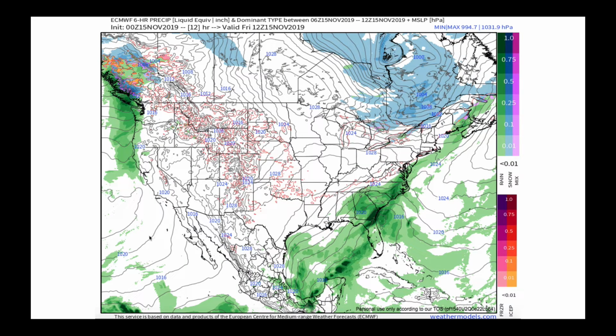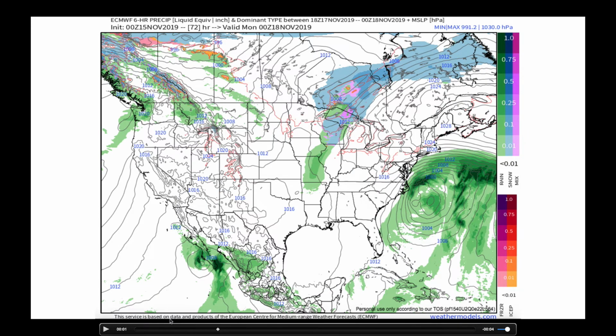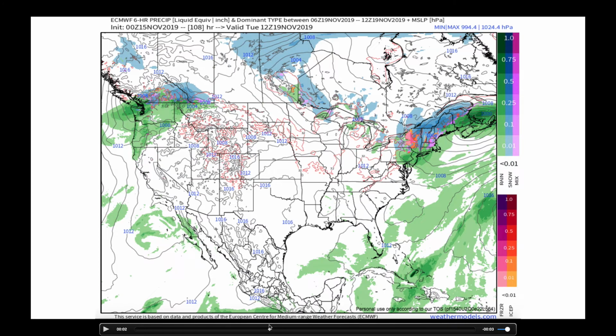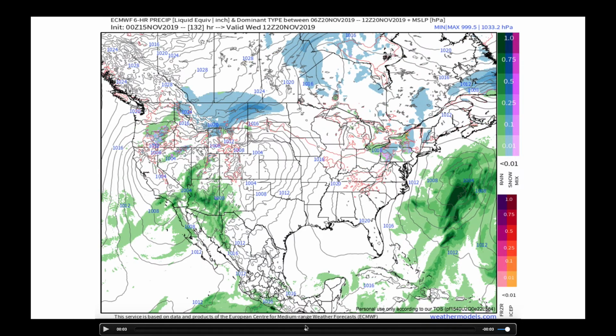So this is the operational European model. There goes system number 1. We talked about it. It's off, okay? Remember that little wave that sneaks through over the weekend? Remember I told you the precip was going to stay largely out of our southern region as that one goes through. So you see things remain relatively dry for most of the southern region getting all the way through next Tuesday. Now at this point, as I get out to next Wednesday morning, here we go.